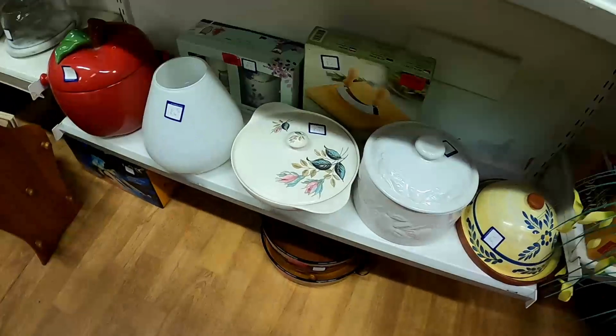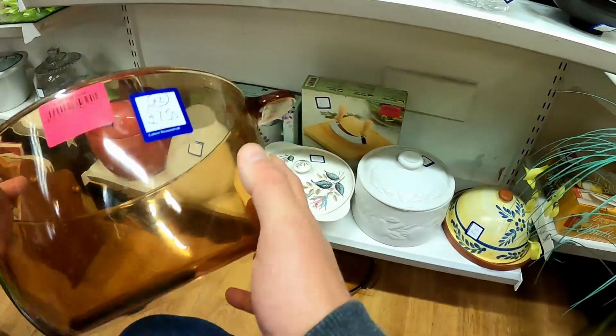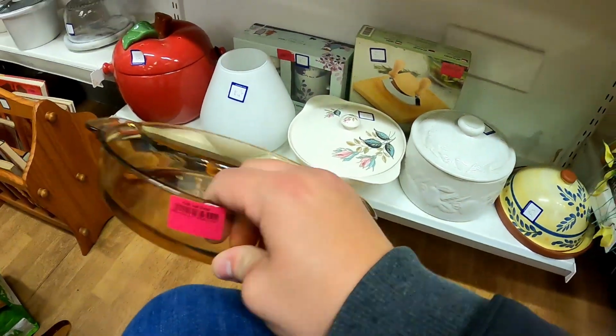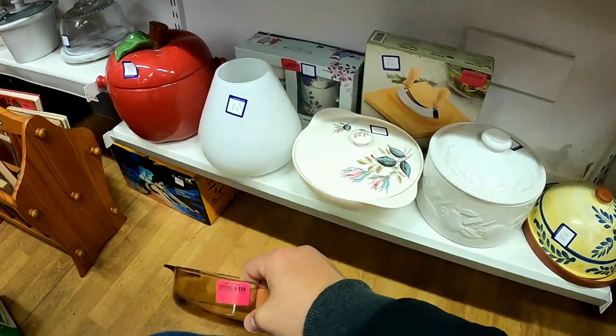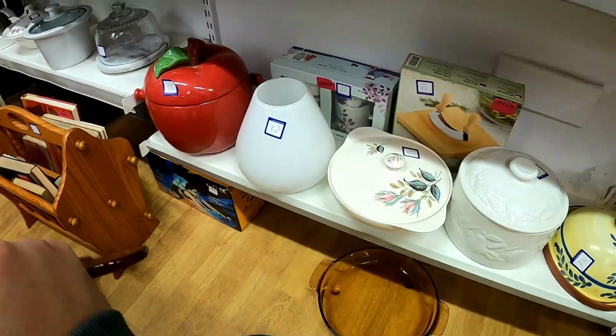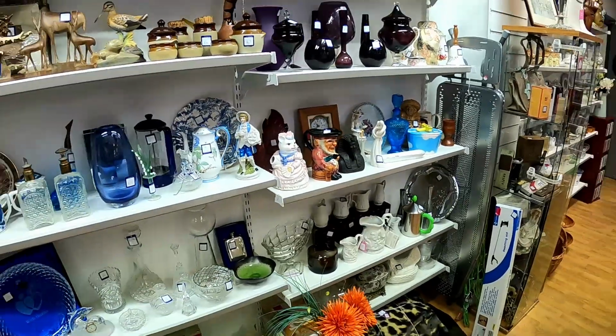So these 2 pans, this one, great. They were after £7.50 for the 2. This one, not great. This is just a microwave dish and there's no lid. The microwave dishes, don't bother with them, is what I say. They're not really worth that much. The pans, though, are worth decent money.